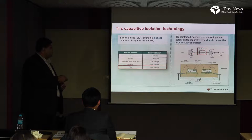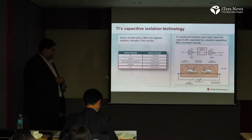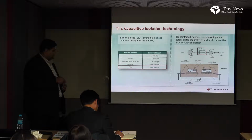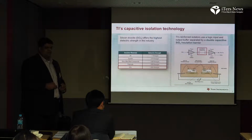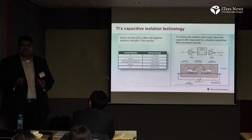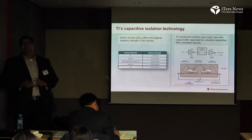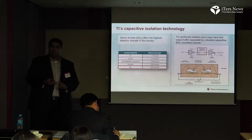If you look at it, we use 2 capacitors in series, as you can see from this diagram here. This is a cross-section of most devices that are released by TI today. You've got 2 silicon dies, and each one of them has a high voltage capacitor. Being able to do a double insulated capacitor system like this provides significant advantages in terms of the fail-safe capability of the material itself, as well as very long reliability and robustness.